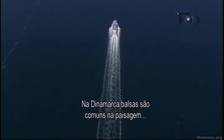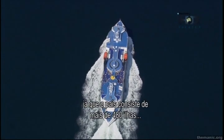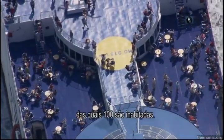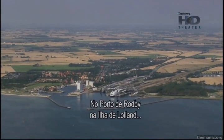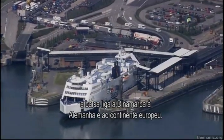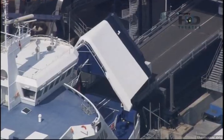In Denmark, ferries are a very familiar sight, as the country consists of over 480 islands, of which 100 are inhabited. At Rodby harbour, on the island of Lolland, the ferry links Denmark to Germany and mainland Europe.